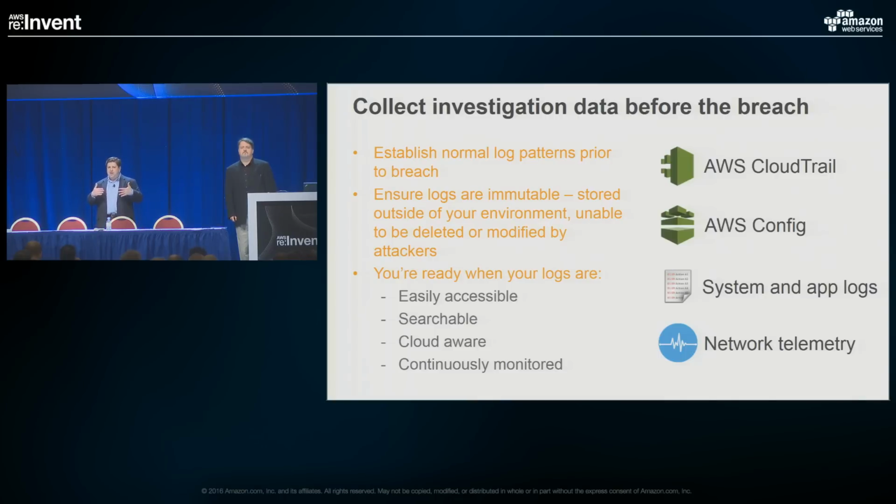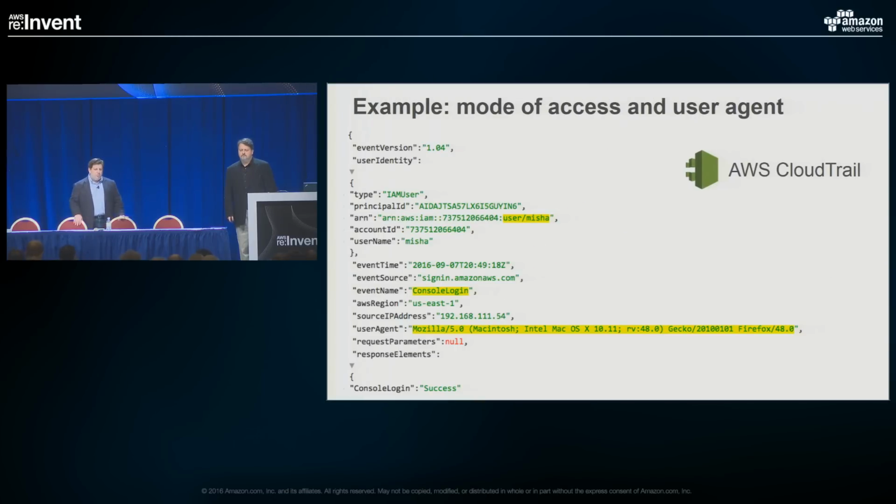But usually, security people are kind of blind to this, and they're still operating in the old world, looking primarily at system and application logs, maybe network logs. Whereas a lot of the most important data points are going to be in the native AWS telemetry itself, right? So we'll show you what an example of this looks like, and this is just one message that you can get out of CloudTrail, but there's a wealth of potential here, right? The three things that I really highlighted here are the username, the mode of access, right, and the user agent, right? And imagine what you can do with that kind of information.